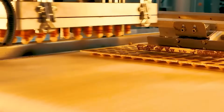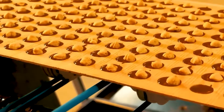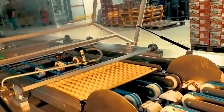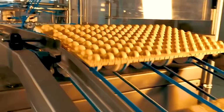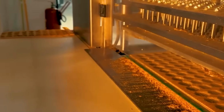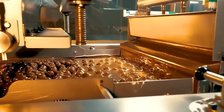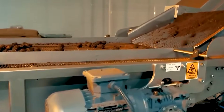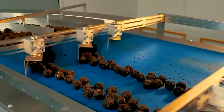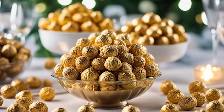Next comes one of Ferrero Rocher's most defining sensory features, the rough, nutty exterior. To create this, the cooled, pre-coated spheres are passed through a second enrobing station where they receive a final coating of chocolate mixed with crushed roasted hazelnut fragments. This mixture is stored in a jacketed mixing kettle that gently stirs it to keep the nut pieces evenly suspended in the chocolate. The chocolate itself is slightly more viscous than the pre-coat formulation, engineered to hold the heavier particles in suspension while still flowing smoothly over the spherical surfaces.